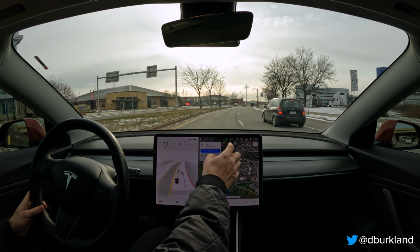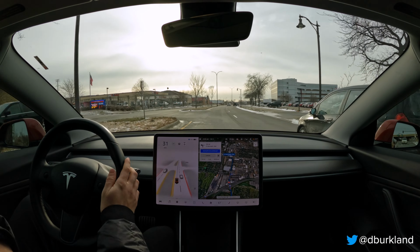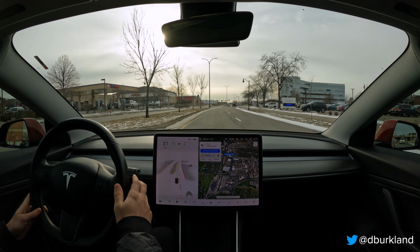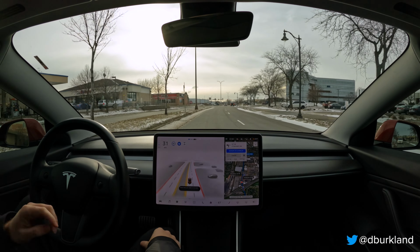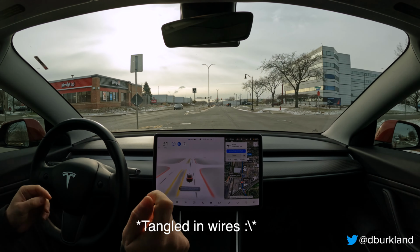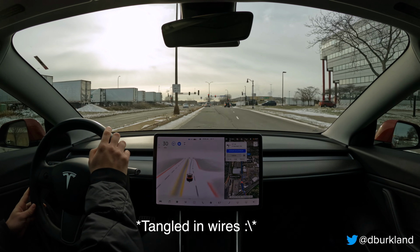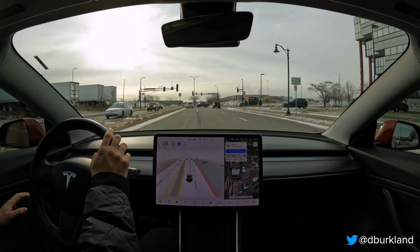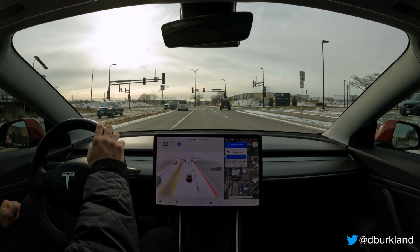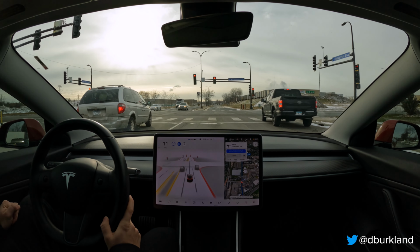So again, the car always wants to, for whatever reason, go to the right there, and it obviously should not do that, especially when there's cars there. So it's one of those things that I've had to take over before in the past. I've been lucky a lot of times where there's not been a car to my right, but there was, and if there was more traffic, that could be a problem. So again, I just continue to report that issue and hope that they address it in a future build here.